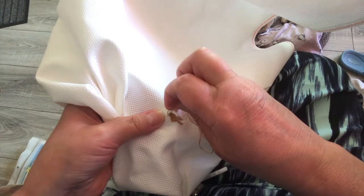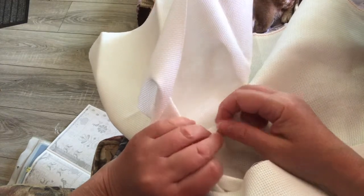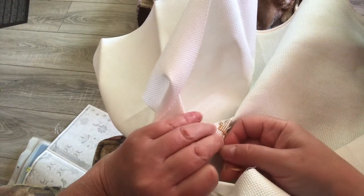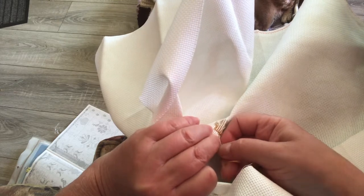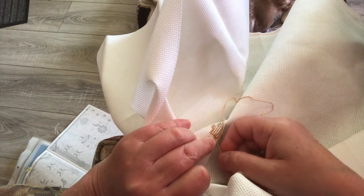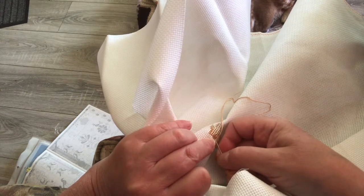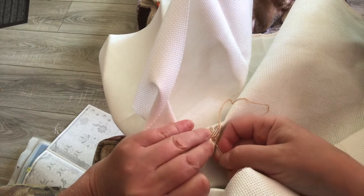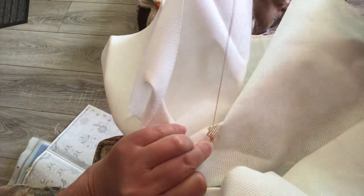It just takes a little bit of me getting used to it because I haven't worked on, I think I worked on one other counted lately, and that was the alphabet one. So yeah, so there.